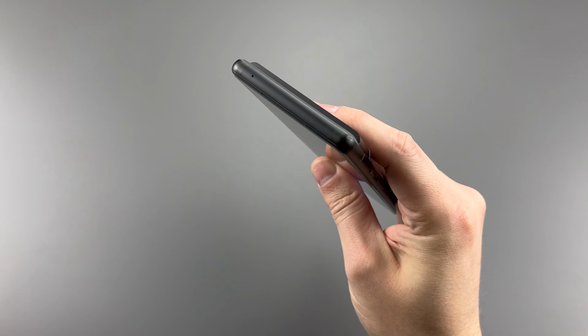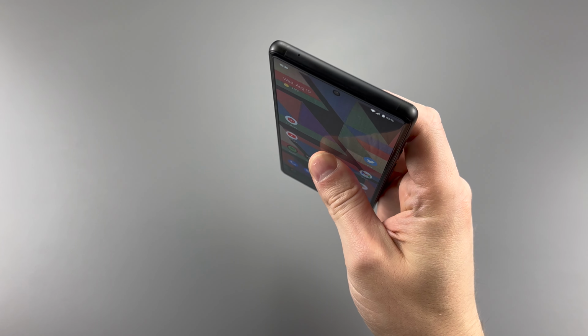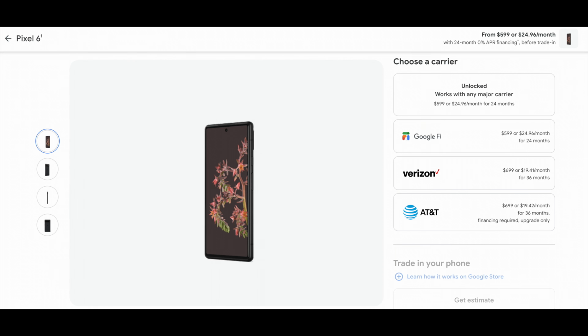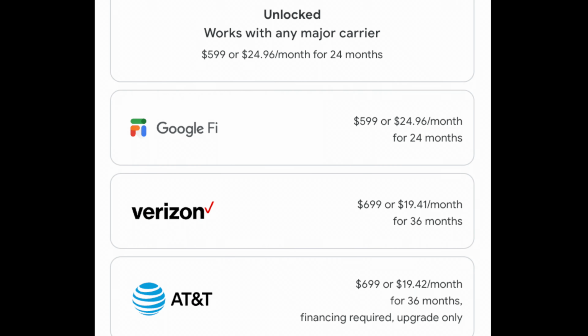By the way, the Verizon model is the one that I got for $400, so yay depreciation, because it's actually $100 more if you buy the Verizon version. Of course, only when you're buying new. But again, I don't recommend buying a new phone.